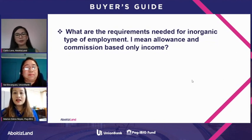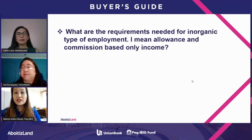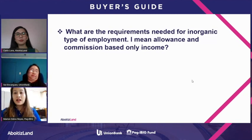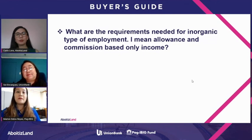Okay, for Pag-ibig, as Miss Sol has mentioned, of course, we will require the ITR because inorganic type of employment, this means for Pag-ibig are those who are employed under the informal sector. Am I right? Yes, informal sector. So actually, Pag-ibig accepts any document, because we need to validate it. So as long as it's acceptable with Pag-ibig Fund, you can submit any validated proof of income. Okay. Thank you, Ms. Sol.